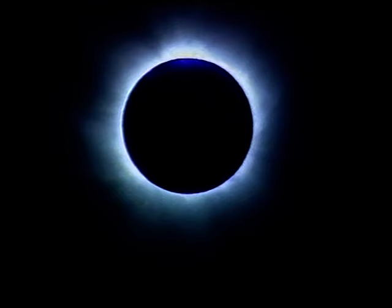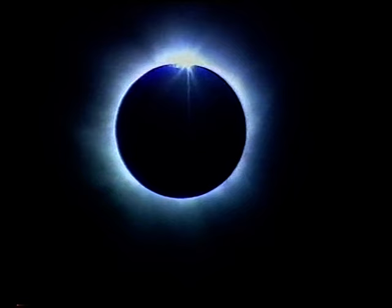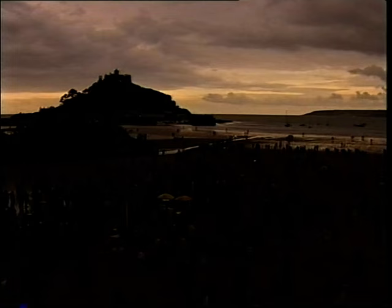Patrick is probably about to come out of the shadow in Falmouth in about 5 seconds or so. And then the shadow is still heading eastwards. This is the diamond ring, isn't it? This is the diamond ring coming out. Isn't that beautiful? The most precious, the most elusive diamond that you will ever see. Now we're back with the filtered camera here, and now we can see the arc of the sun returning.